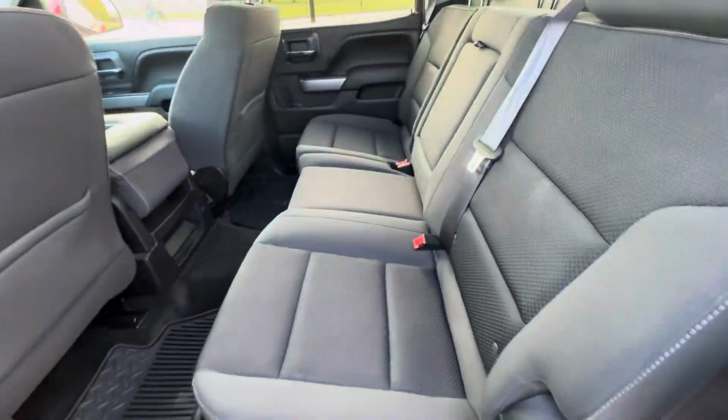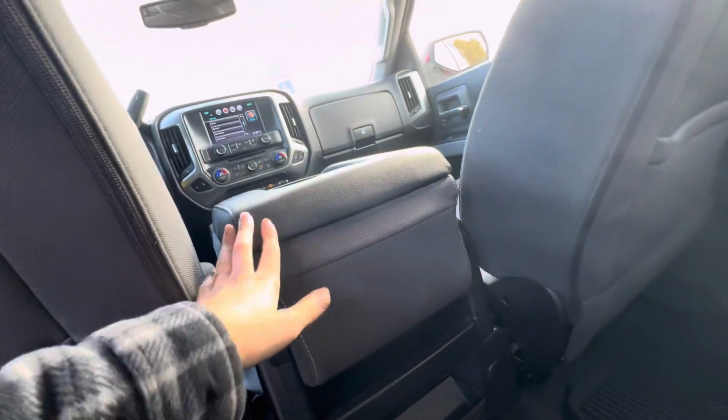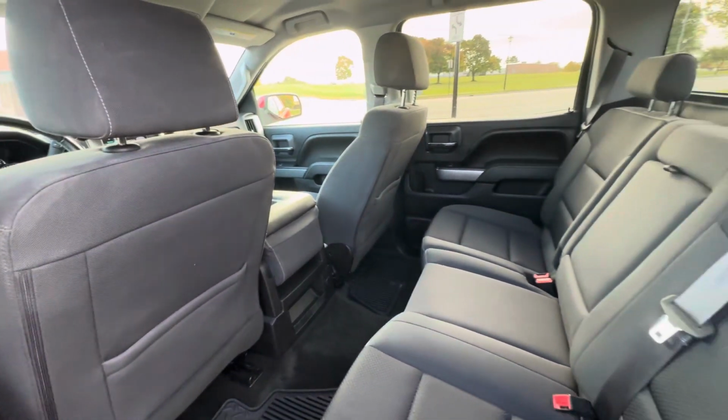This is what the back seat looks like. It is cloth seats, and then they do fold up also. This vehicle is 6 passengers, so this middle console right here will flip up, and then that will be your 6 passenger seating. That is all I have on this Silverado.